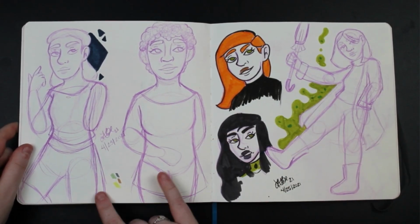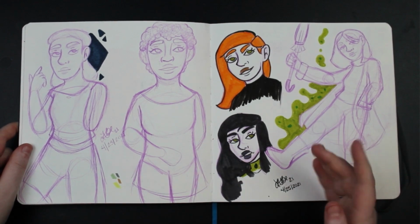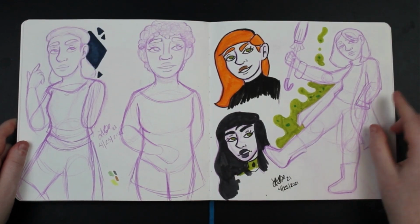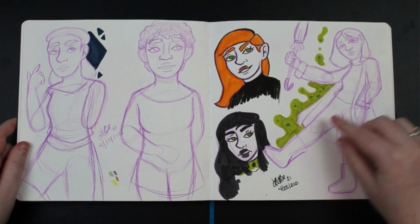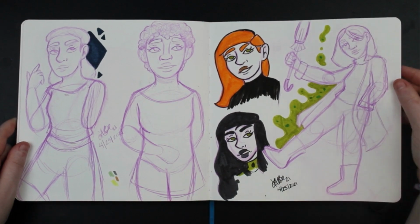Rough art day is all I can say for these. Kim Possible and Shego from Kim Possible. I started watching it with my wife, and so I drew them. This was a reference. This was a girl in a raincoat, and I gave her an umbrella. It's not exact, but I did like the way it came out, and I did kind of use Shego's energy as the accent for this.